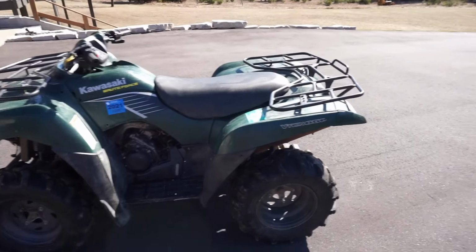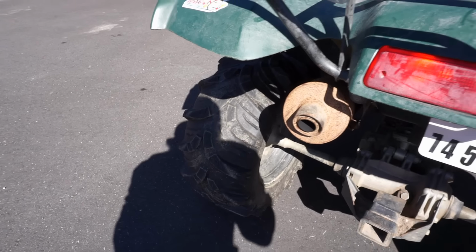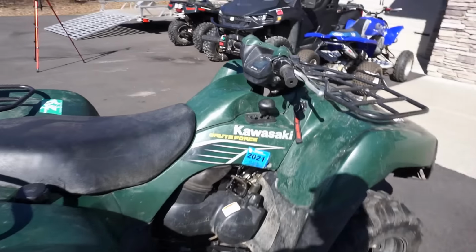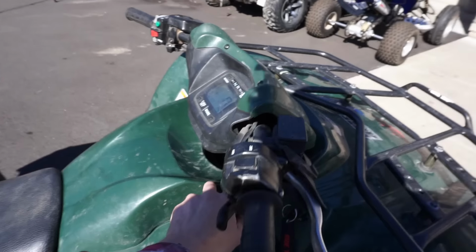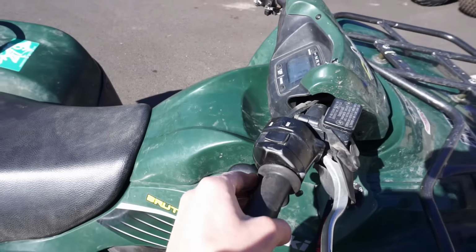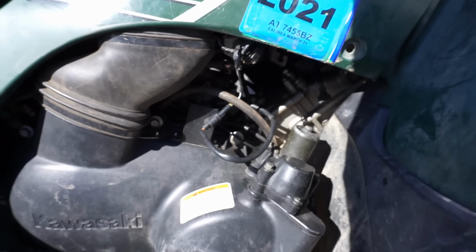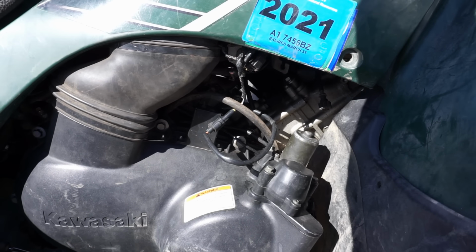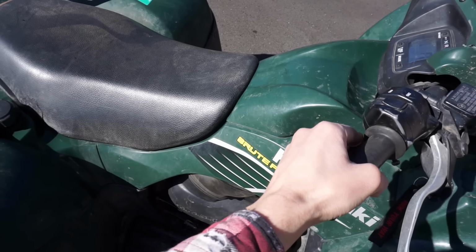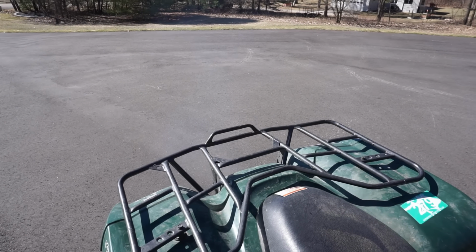Alright, little walk around here. You can see it's smoking. It's smoking a little bit. And you can hear the engine's a little loud, almost like the valves. Hear that ticking? We'll put this thing in neutral. Oop, it stalled out. I can hear it ticking really bad. There's the smoke. See that?